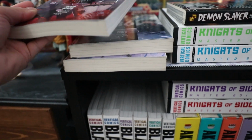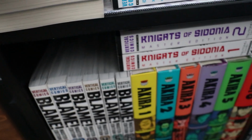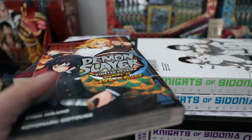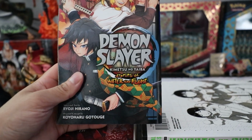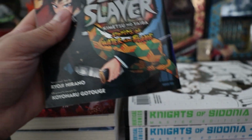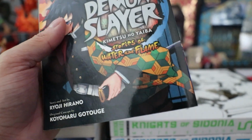Yeah, I have these in there because they don't quite fit on the other bookcase I'm going to show you after this one. And another smaller one I have, it's actually my brother's. I'm borrowing it because I still need to read it. And it's Demon Slayer, Stories of Water and Flame.